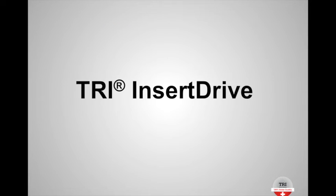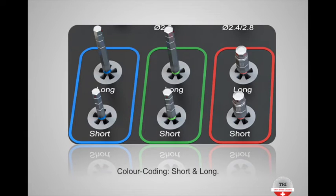So first of all, our new insertion drives. You can see them here. We have the drives, of course, for the 3 narrow implants, for the 3 vent, and for the 3 octa, and we added a very beautiful color coding, so today it's very easy to distinguish between the 3 narrow and to prevent this was a little difficult in the past.